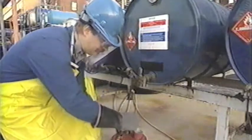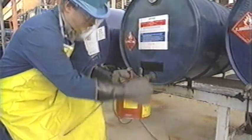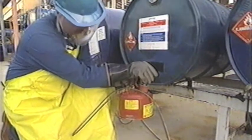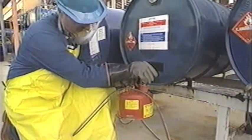Sounds like you got my lungs covered. What about the rest of me? Do we need gloves and stuff? You bet. If there's a chance your skin could come into contact with benzene, you should be wearing approved gloves. Here's a pair. If you're transferring benzene, you'll need a face shield. And you should wear other chemical protective equipment that's appropriate to the job, like an apron or rubber boots.